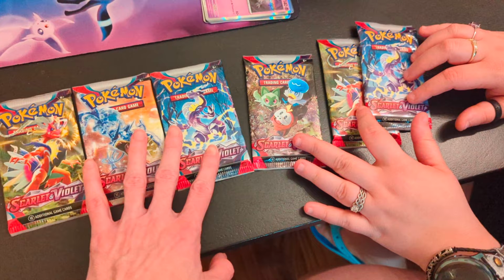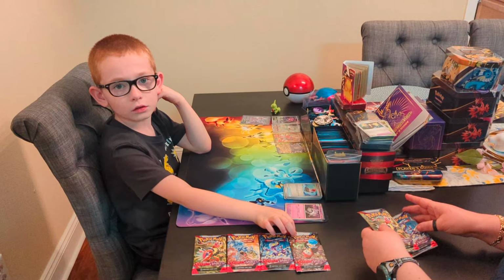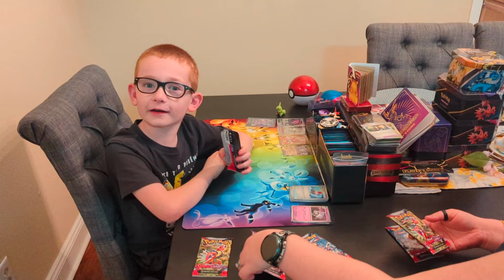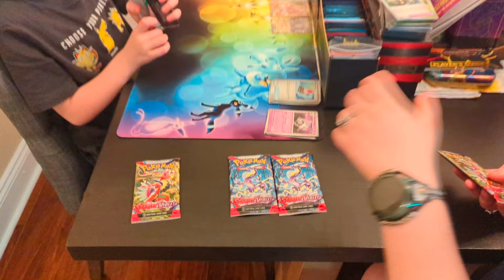The next one will be called Paldea Evolved. Did I mention that? They already announced the next set after Scarlet and Violet is called Paldea Evolved. Isn't that crazy? Well, it's like Paldea evolved. It's the world of Scarlet and Violet, but evolved. Alright, I'm going to take the Gyarados and we'll face off with the next pack battle in a little bit.